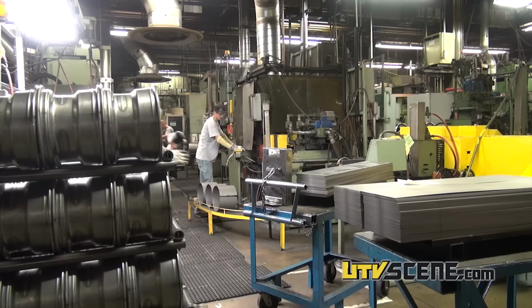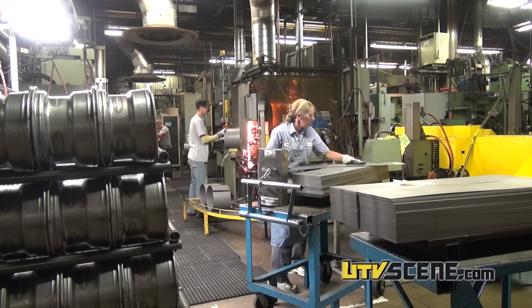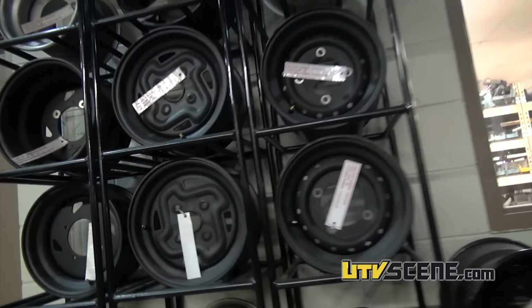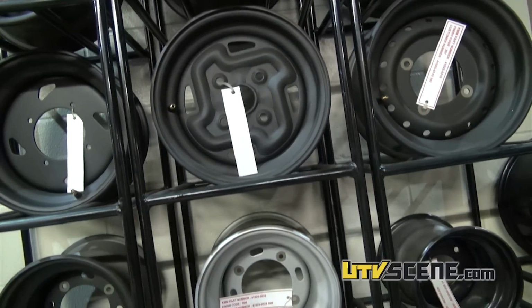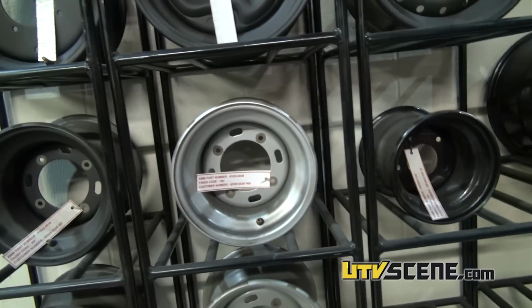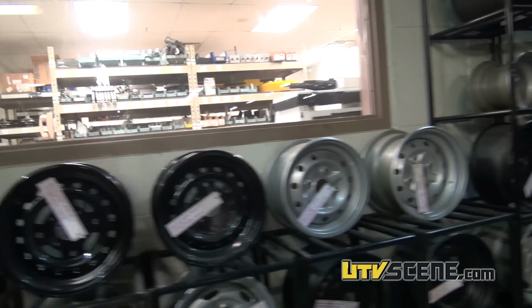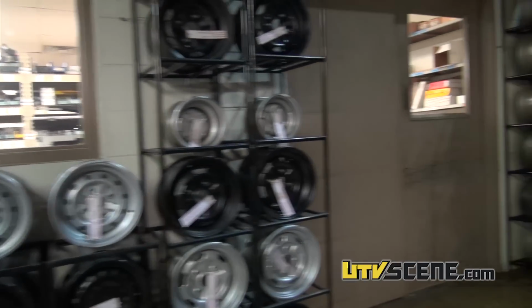By doing that, we can actually move material to high stress areas. We can minimize the weight of the wheel. So our wheels are lighter weight than normal processing of a wheel. Then we form the tire seat area and weld in the center disc. And then we paint them with our Kawasaki robots.